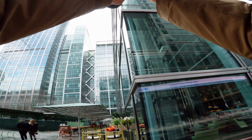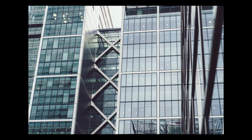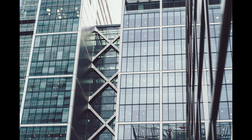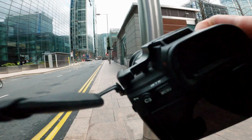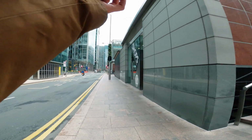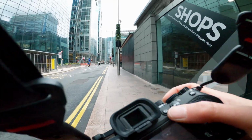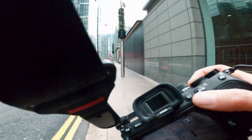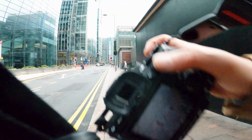Also going for some architectural shots. That collection here is quite insane, in all honesty. Very open area, like open space here. Anyway, yeah, I'm absolutely blown away by how much stuff you could actually film and photograph around here.